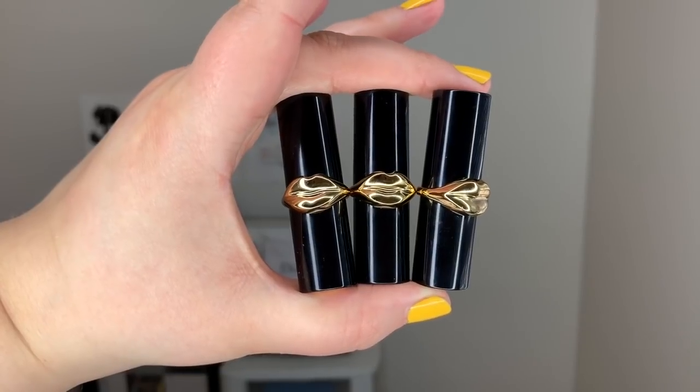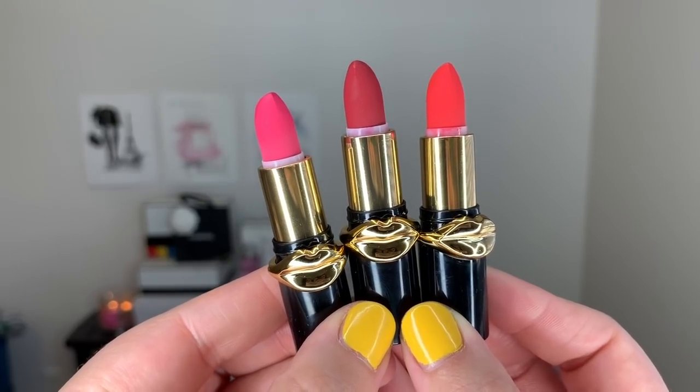Okay, so next up that is new to me is actually something that I'm wearing today. These are the Pat McGrath Mini MatteTrance Trio. I got the one called Color Blitz, which is just the bright, bold lip kit. So you have a fuchsia, you have a warm toned orange red, and you have a classic blue red. I love these so much.